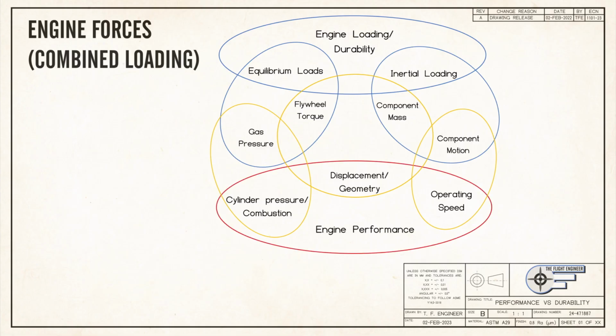So here's the rub. Improving engine durability necessitates reducing engine load, which means slowing down and minimizing the intensity of actions in the cylinder. Improving engine performance, on the other hand, requires the exact opposite. Herein lies the true challenge of the internal combustion engine. If this balance can be struck properly, all other factors are just an optimization problem.